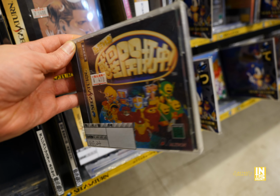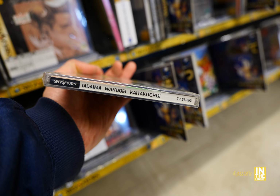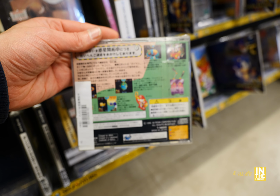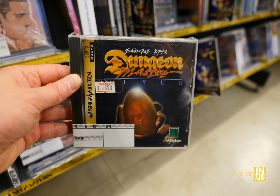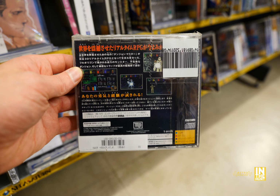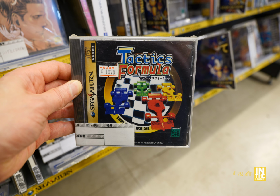And then this one, what do we have here? Tadaima Wakusei Kaita Kuchu. Looks like an interesting one. I have no idea what kind of game this could be. And then we have Dungeon Master Nexus. Now this one gives me vibes of From Software's Kingsfield. It's a shame that this one didn't get a release out in the West, as it does look cool.